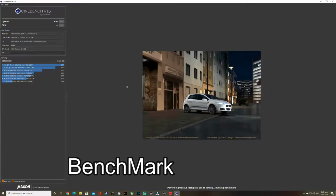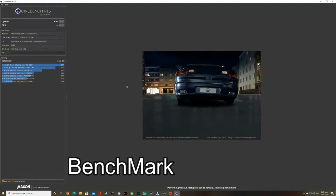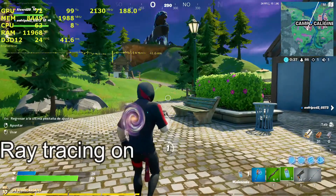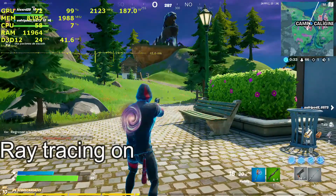Now, what I said about Fortnite, it is true that when you turn on ray tracing, it does lower the FPS drastically. But on Assassin's Creed, this is where it surprised me. You can play around in 2K to run at 80 FPS, 70 FPS, maybe even 100, depending on where you're at in the game. But for this graphics card, the place that surprised me was Fortnite.